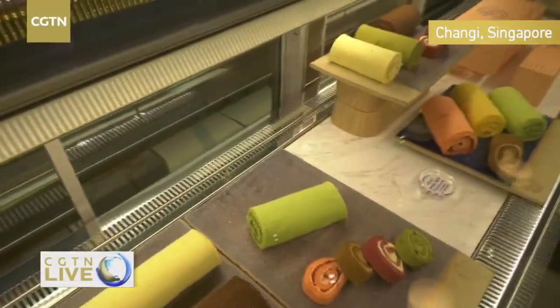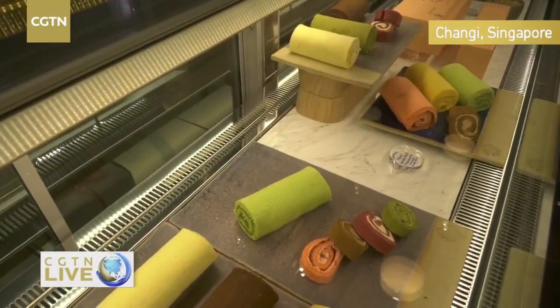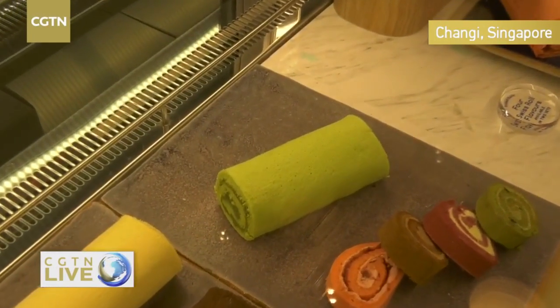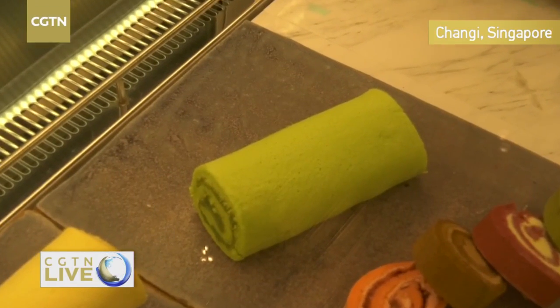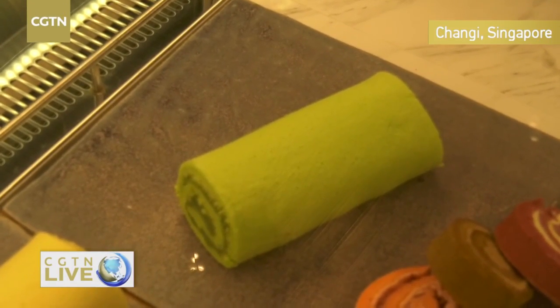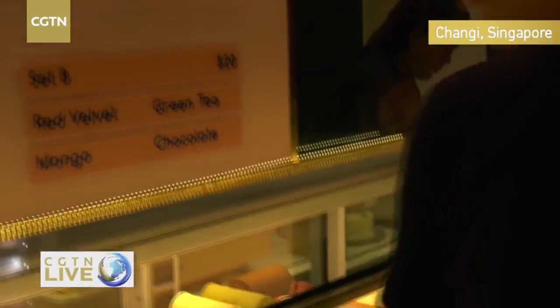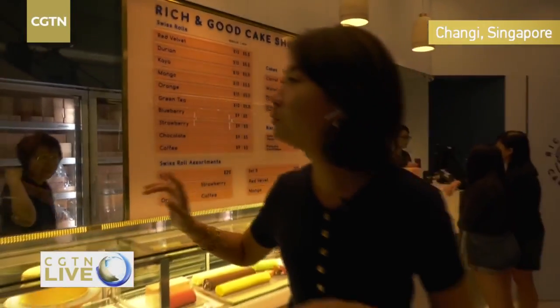So kaya is a flavor that Singaporeans love. They use that as a jam to spread on toast. Kaya butter toast is a popular Singapore breakfast. Thank you very much.